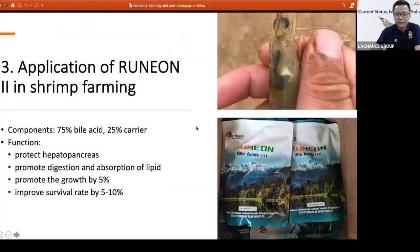And the last part, I will share some of our product, which is RUNEON II. This is from Latin America, Brazil, and also Asia, from India. Every country you can see our product, RUNEON II, special for aquaculture. After using this product, you can see the hepatopancreas is very clear. And the membrane, later I will share some. So let me introduce a bit on our product.